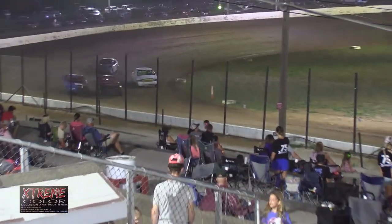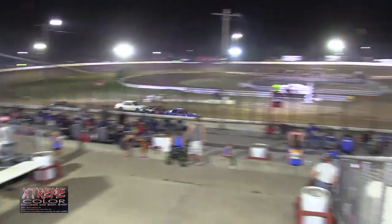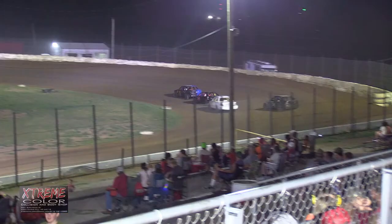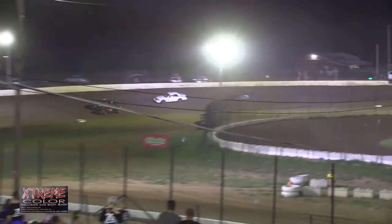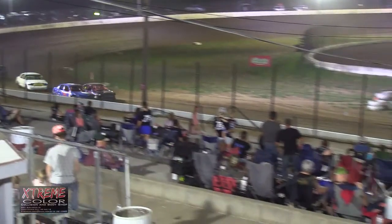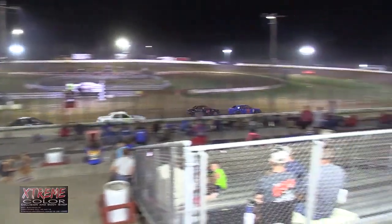A look under the 75. Mike Parker having a look under both of them. Here comes Clayton Brown. That battle for second. White flag, Jordan Truitt. Rob Jones still in second. Tim Carter third. Mike Parker fourth. Clayton Brown fifth.